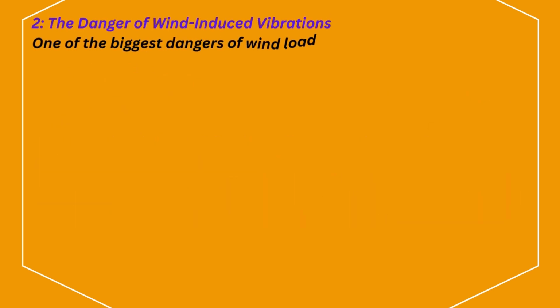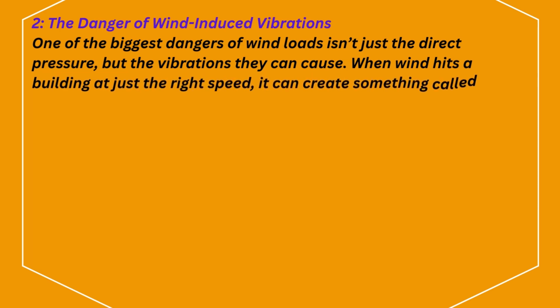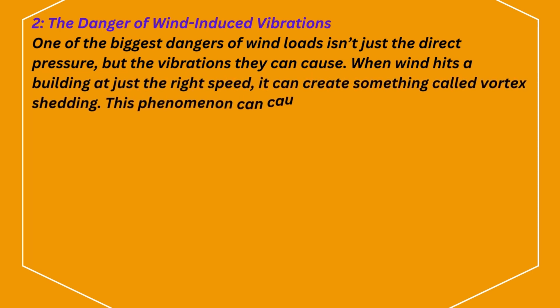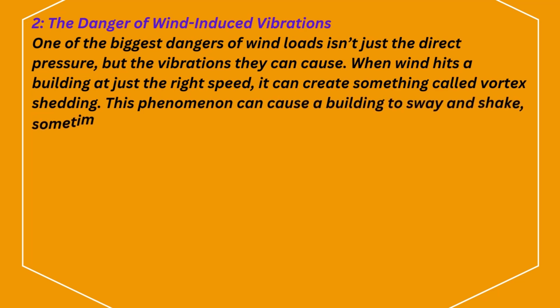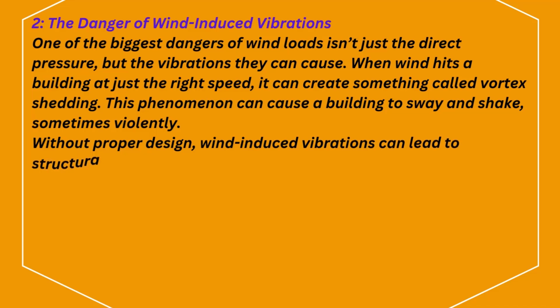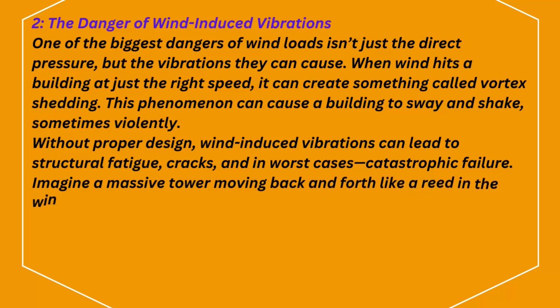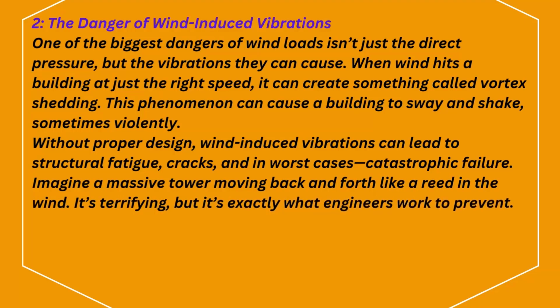One of the biggest dangers of wind loads isn't just the direct pressure, but the vibrations they can cause. When wind hits a building at just the right speed, it can create something called vortex shedding. This phenomenon can cause a building to sway and shake, sometimes violently. Without proper design, wind-induced vibrations can lead to structural fatigue, cracks, and in worst cases, catastrophic failure. Imagine a massive tower moving back and forth like a reed in the wind. It's terrifying, but it's exactly what engineers work to prevent.